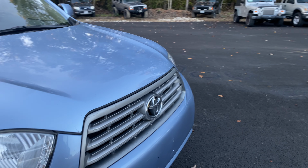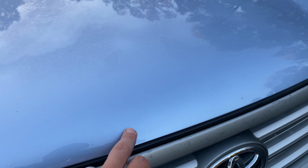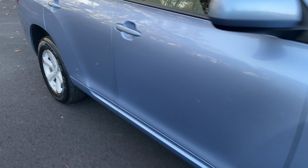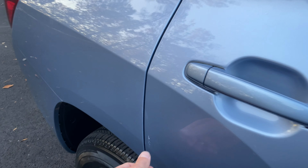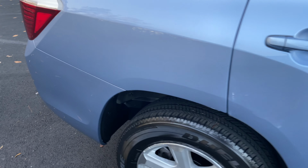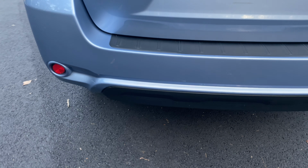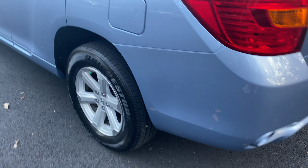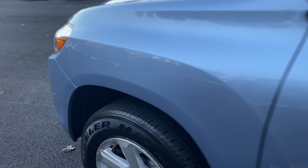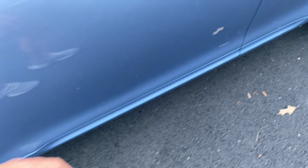Like I said, the only thing to really nitpick on this whole exterior, you got a couple small little rock chips up front. You do have a little, the previous owner actually touched it up, made it look worse than it was. There's a little scratch there that they put white sort of paint over top of. But that's really the extent of any sort of wear or anything like that. The tires look phenomenal. Those things are almost like new.